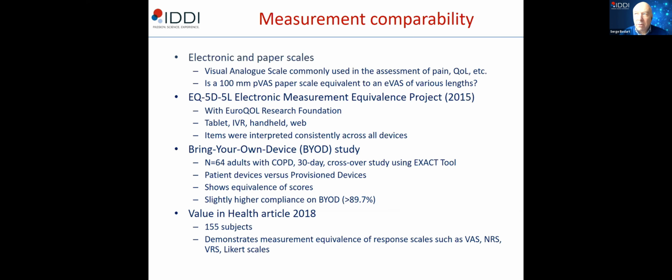Well, you could do that in electronic format. But what is the comparability? Is it still valid? Is the 100 millimeter on paper equivalent to the 55 millimeter on my smartphone? Is it not? So you see the point there, and this slide is all about this. EQ-5D-5L is a questionnaire developed by EuroQol. Also, how do we measure the comparability of those instruments on different platforms?